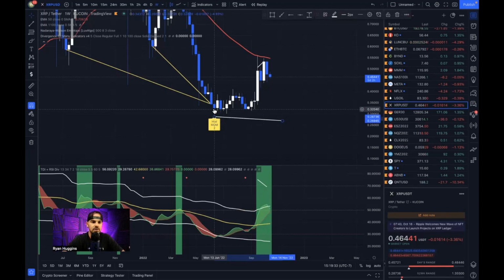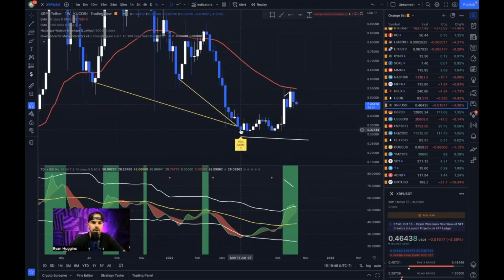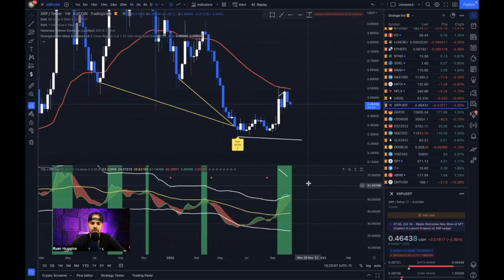The low of this candle was 28 cents. So 0.28736 was the low on that candle. So if we were to get a tad bit below that, just barely to 28 cents again, and then bounce from there, we would be able to see a weekly bullish divergence.